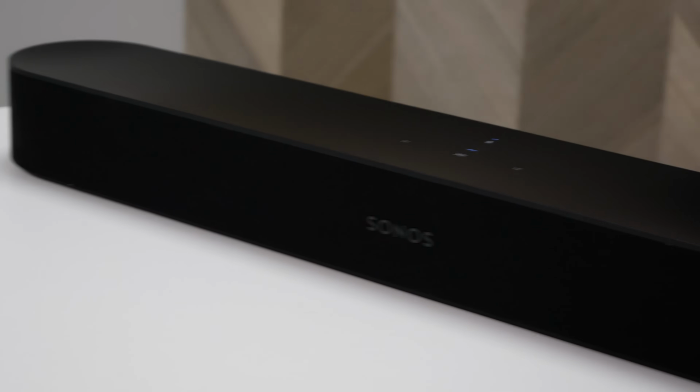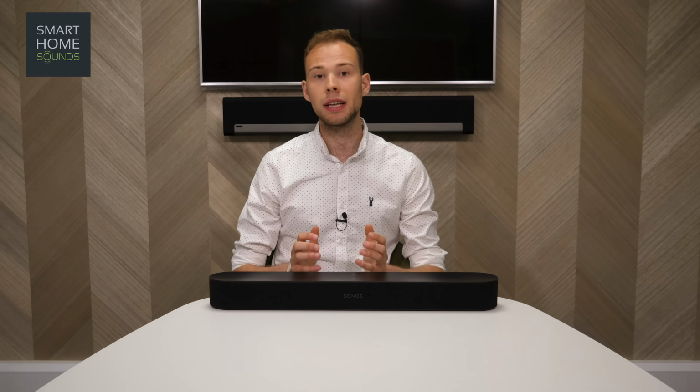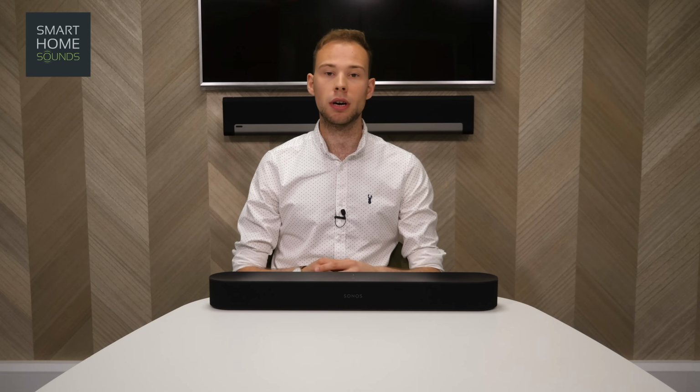Today we're looking at the multiple award-winning Sonos Beam, so hopefully this video will help you to determine if it's going to be the right soundbar for you.